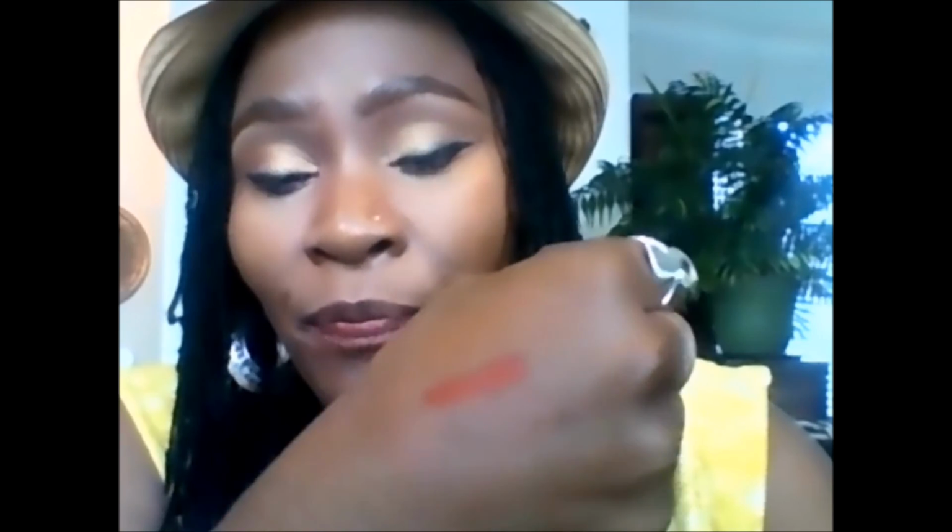So this is Vixen. It's a kind of pumpkin-y orange with a little hint of red because it's a little darker, but it's very fall. It's very gorgeous. It's very beautiful. I love it, and I hope you can see it on my hands. That's it. Isn't that pretty? Oh, that's pretty. Don't worry, if you can't see it, you're going to see it later on my lips.